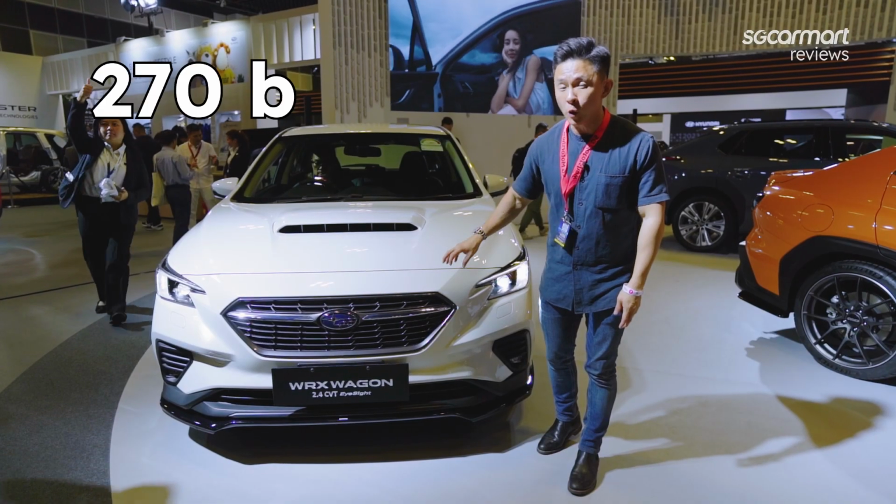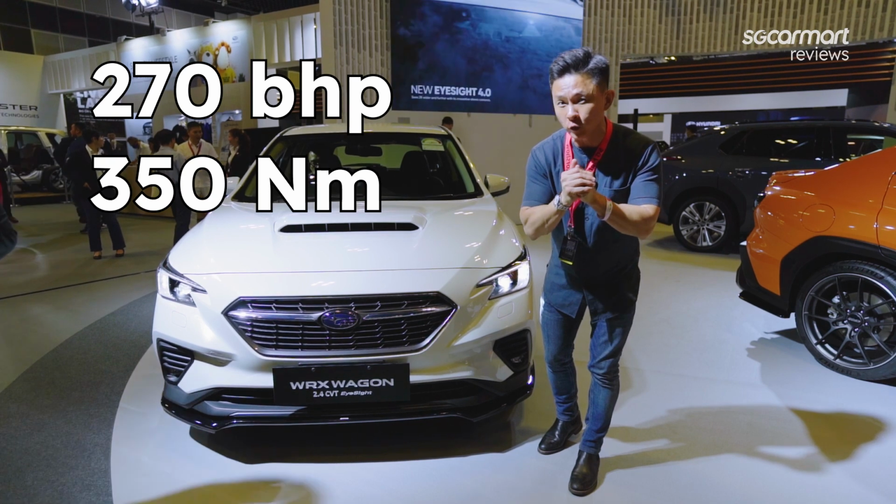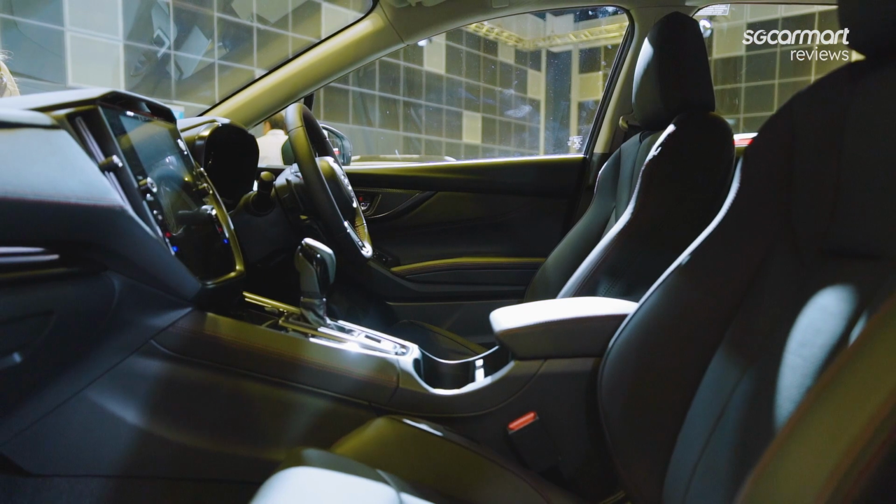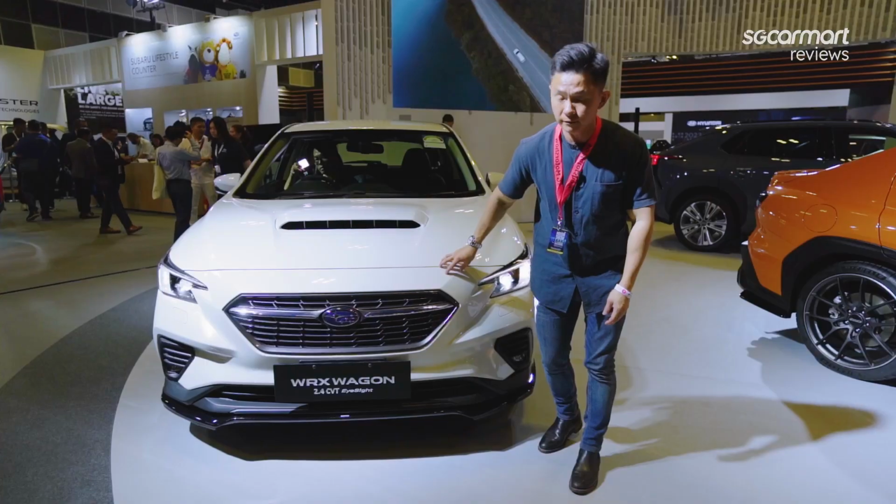It has over 270 brake horsepower and over 350 Newton meters of torque. Right now, 2.4 liters mated to a CVT gearbox. Is it going to drive as well as before? Well, one way to find out.